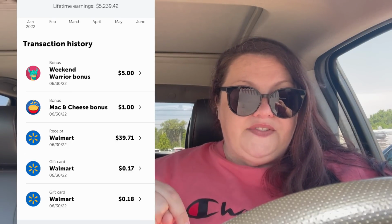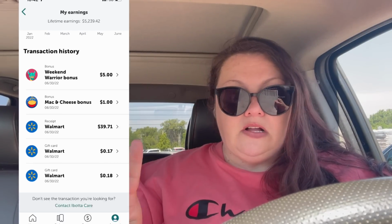I got back 35 cents for purchasing 2 separate gift cards. And by purchasing those gift cards, I don't count them as money saved because it's just old Ibotta money sitting in my Ibotta account. So I just purchase gift cards with that money. Then I got back $15.02 on Ibotta.